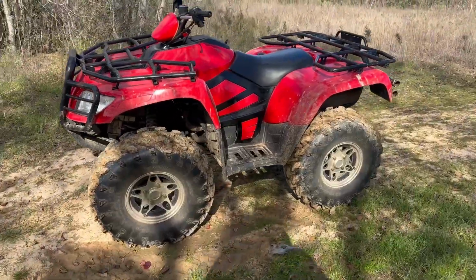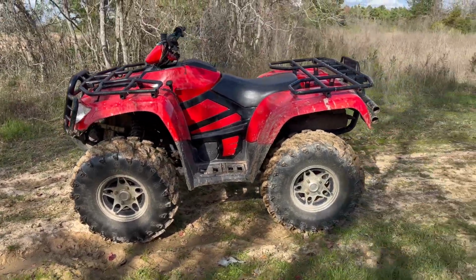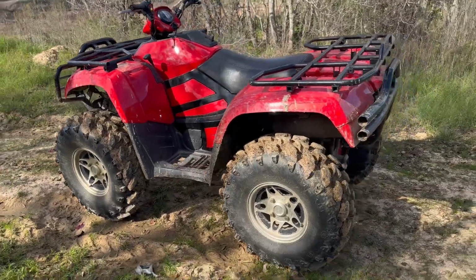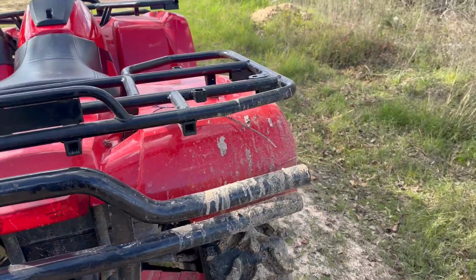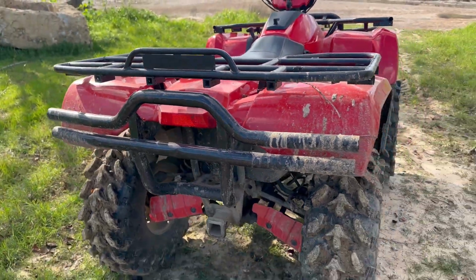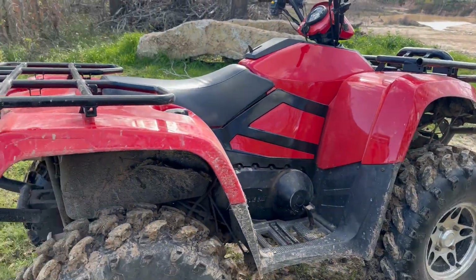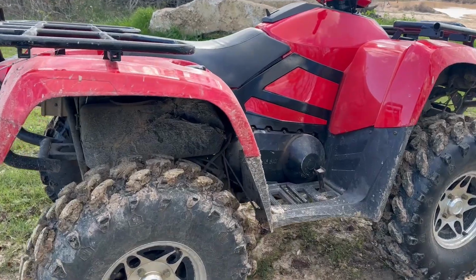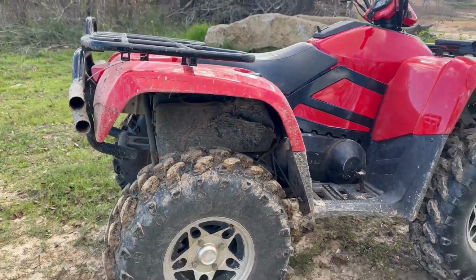This old girl, she's holding up pretty good, man. For what I paid for it, this is a really, really good bike. I probably invested more in it than I should have. I think at this point I've definitely invested more than I actually paid for it. But I think it's worth it.